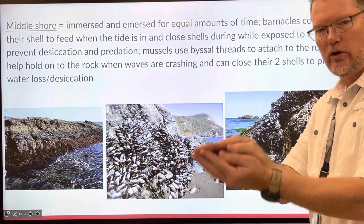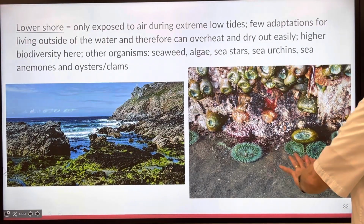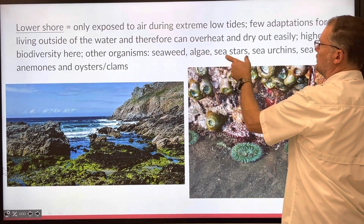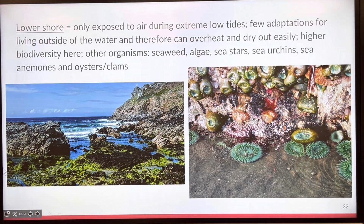To capture water and survive when the tide goes out. And now at the lower shore, you've got the rock pools, you've got seaweed, algae, sea stars, sea urchins, sea anemones, oysters and clams, all those things.